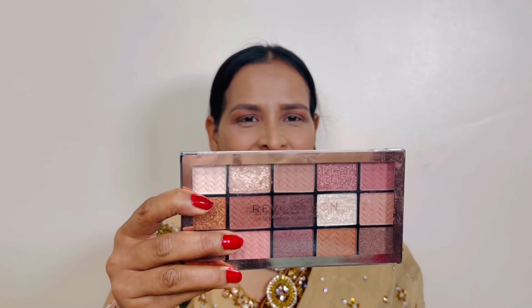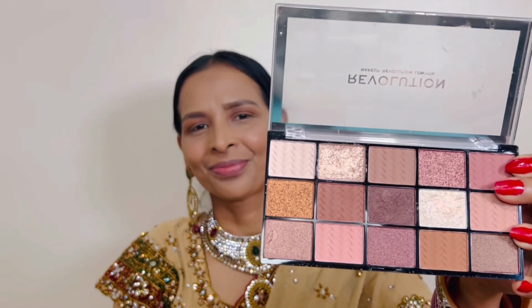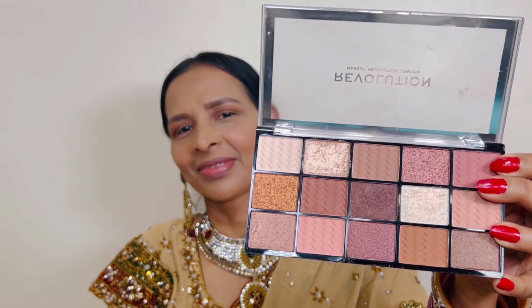Champagne shimmer color, using from Revolution Pasties, then just apply in the middle of the eyelid. Next, apply eye pencil in the water line. The same bronzer is applied on the lower eyelashes and smoked out.